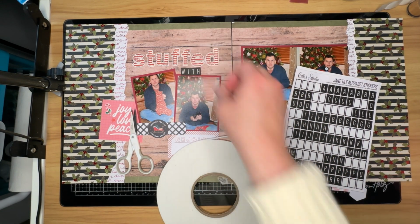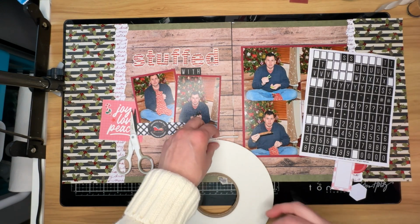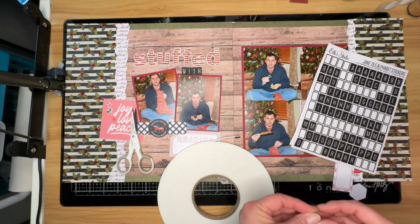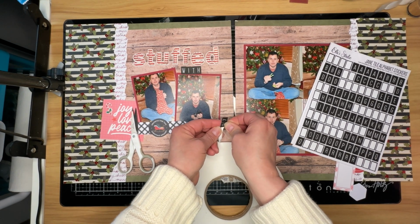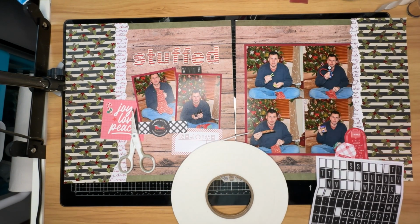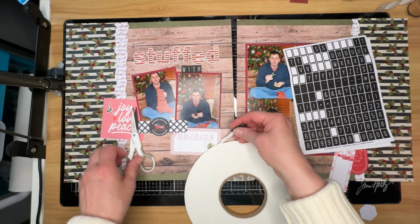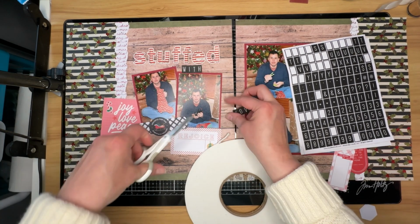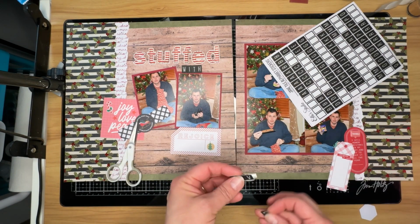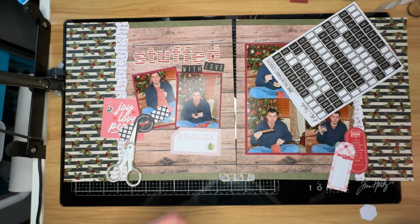And what you see me doing here is I'm using foam tape to pop them up and also to line them up. This is a trick that I use quite often. It's not always perfect, but I like this. Like I said, it pops them up, gives some texture and depth to my layout, but also helps me keep these letters in line. You'll note I'm only putting 3 letters on, then cutting it off, and then adding the 4th letter, not on the actual roll of foam tape.